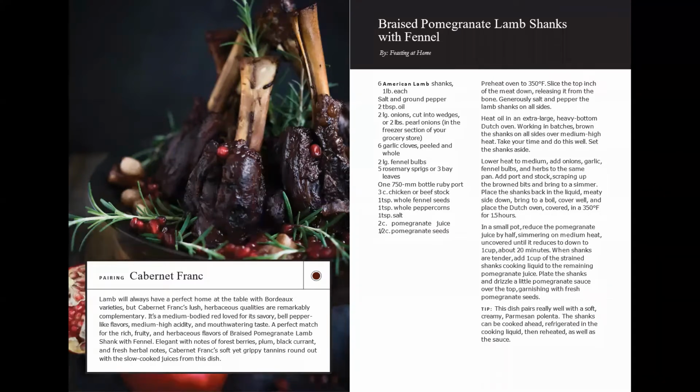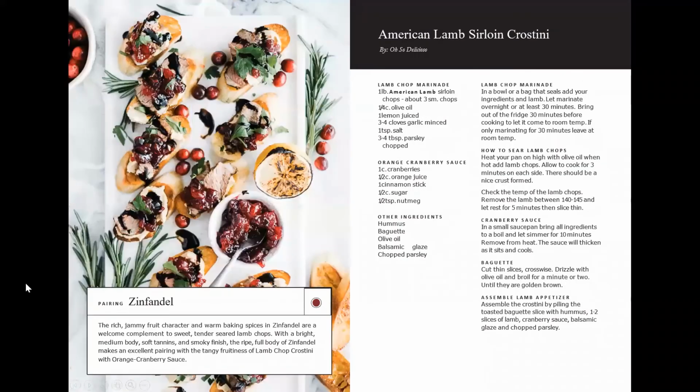So the next grape is something that a lot of us are familiar with in America, and that is Zinfandel. So Zinfandel, they actually believe that the original grape for Zinfandel originated in Croatia with a completely different name, but America has claimed it as its own. It is prized in California, and it is known for its rich, jammy character.